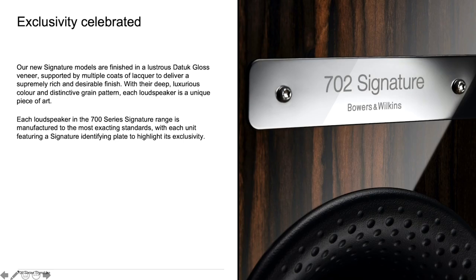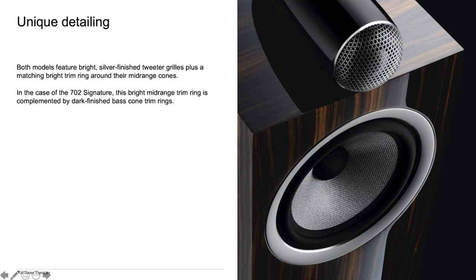Design detailing is very important. The finish is a sustainably sourced Datuk gloss veneer with 9 coats of lacquer over the top, producing not only a very beautiful finish, but a very distinctive one. No two pairs of loudspeakers are the same. It's a unique finish to each model. They're also finished with a unique identifying plaque on the back, calling them out as Signature models as opposed to standard products. Additionally, they have bright metal detailing at the front around the tweeter trim ring and the bass mid or mid-range cone.